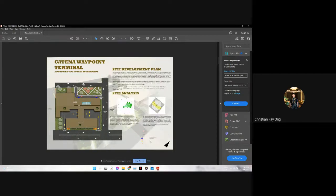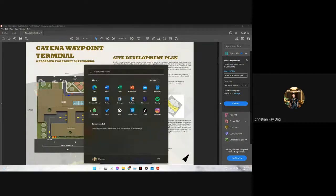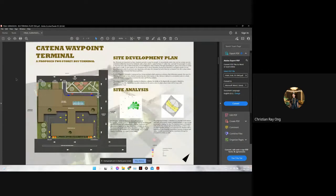I also placed my park before the building entrance, since I want the park to be utilized even if the terminal is closed. So in par with the flexibility of the entrances, the park can also be utilized as a space for them to stay, especially for the people who just arrived from their travels.